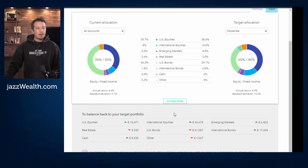If we look down here at the bottom, we can actually see that he could afford to go a little more in stocks, right? Not a big deal, that's close enough, really. But we've got some issues here with bonds. He's not taking enough risk, right? He needs a little bit more growth.